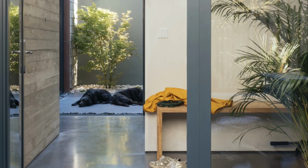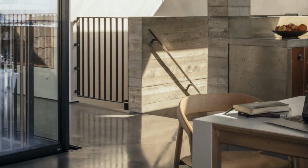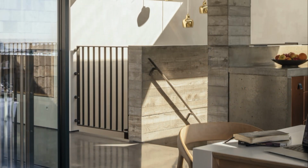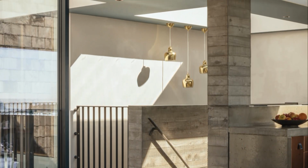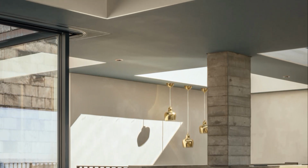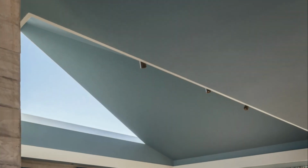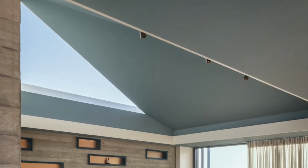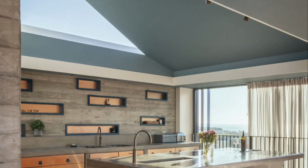The interiors were also designed by Invisible Studio as part of a holistic architectural project, with a rich mix of materials and textures. Exposed board-marked concrete forms the main backdrop of walls and the larger elements, such as fireplaces.